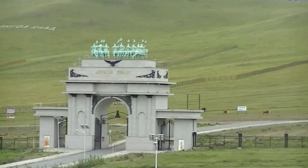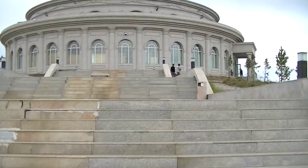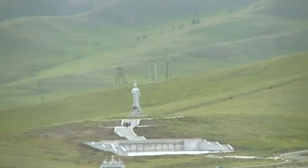That was the entrance we came in. There's some gares on the countryside over there. Kind of look like a tourist camp or something. Bot just told me that's a statue of Genghis Khan's mother, Ulung, I think is her name. Anyway, it's quite a distance off.